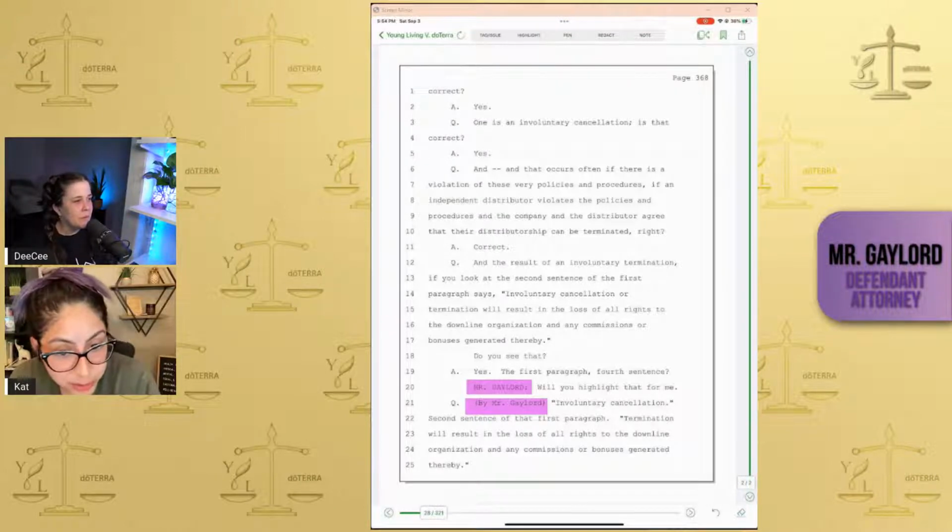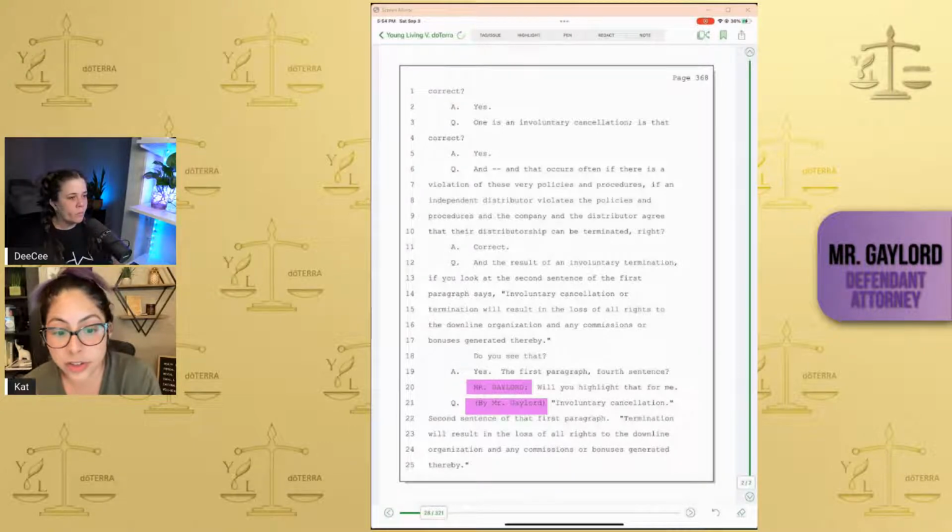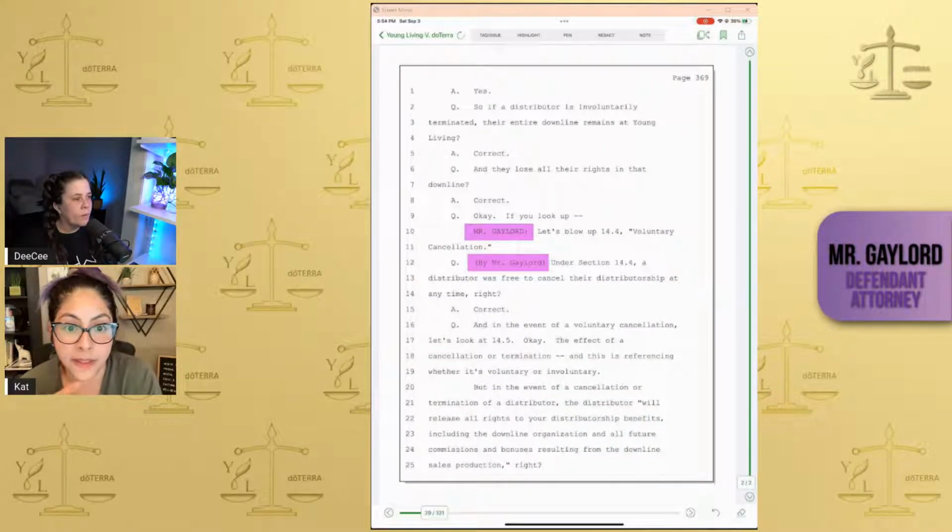Will you highlight that for me? Involuntary cancellation, second sentence of that first paragraph. Quote, termination will result in the loss of all rights to the downline organization and any commissions or bonuses generated thereby. End quote. Yes. So if a distributor is involuntarily terminated, their entire downline remains at Young Living? Correct. And they will lose all their rights in that downline? Correct.